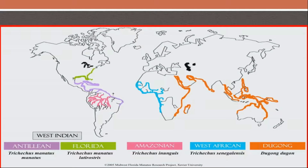This is a map of the geographic distribution of manatees and dugongs, and it also gives you a little sense of the modern taxonomy. There are only 3 species of sirenians or sea cows today, and they're in 2 different families, so they're actually pretty distinct. The family Trichechidae are the manatees, which are composed of 3 different species, although one of those is split into subspecies, the West Indian manatee.